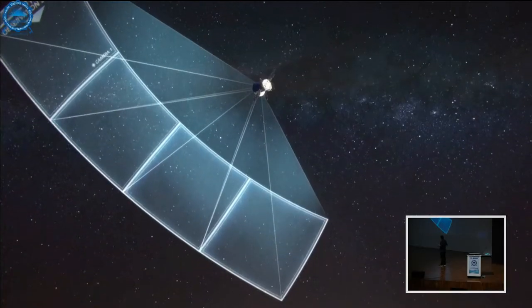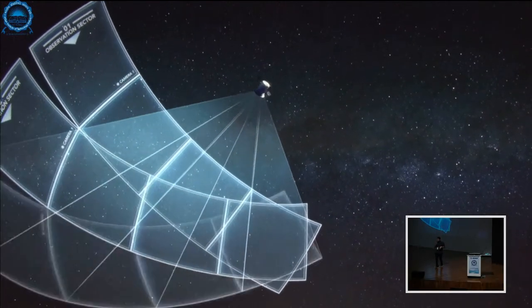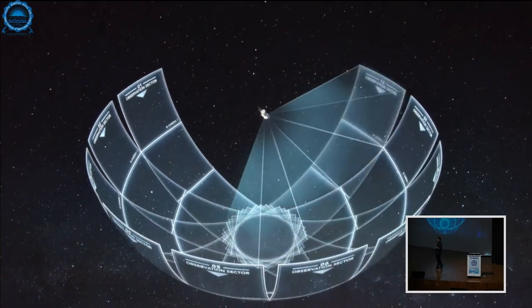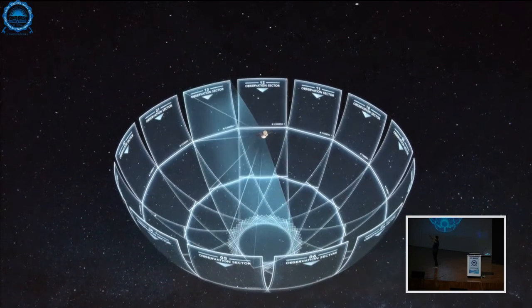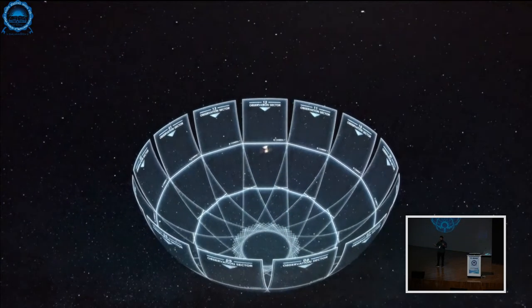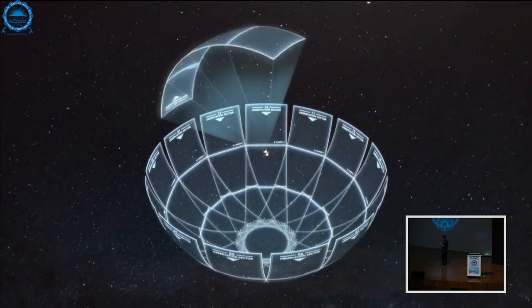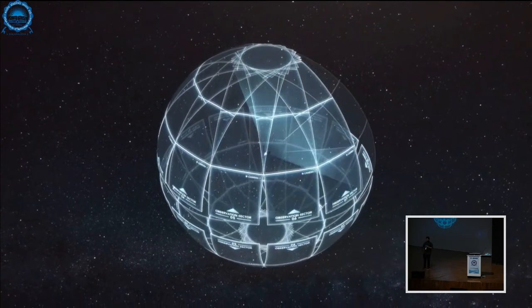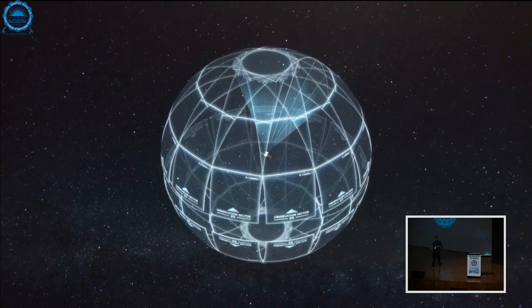Then TESS came along. TESS is an all-sky survey. It is covering the all sky in about 26 days. But because it is an all-sky survey, it is not looking very far. It is only looking at the nearby regions. But we are getting good new detections. Almost every week, there is a new detection of exoplanets from the TESS survey.